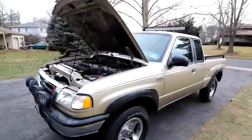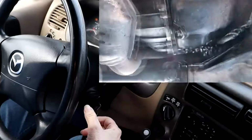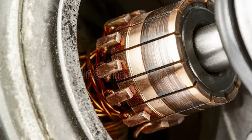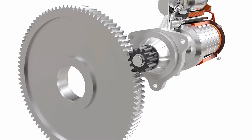To help you start your car, have someone give the starter a gentle tap with a dead blow hammer while you turn the key. Sometimes this can jostle the brushes inside the starter, which can improve the contact with the commutator. If you're lucky, this can allow current to flow through, spinning the starter and getting your engine to crank.